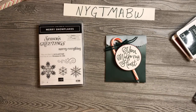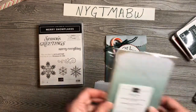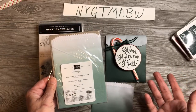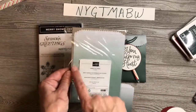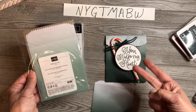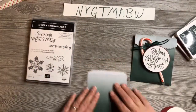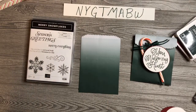So for this particular project, I'm using the Stampin' Up Ombre Gift Bags. These come with 5 colors. They're the 5 In Colors that were presented this year. We've got Evening Evergreen. This one is Soft Succulent. I'm out of all the other colors, but there was Fresh Freesia, Pale Papaya, and Polished Pink. So for this, I am using the Evening Evergreen. This is so simple, you guys. I mean, like, again, I said you could do this with your children.